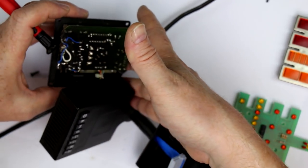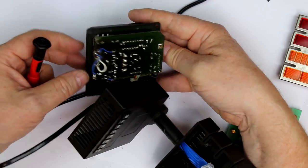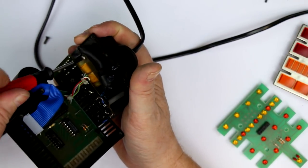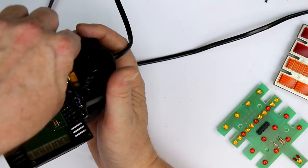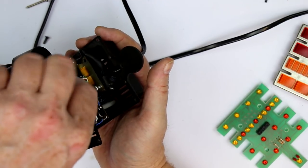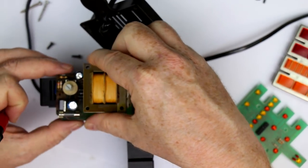And here you can see already how much this has turned black, that the layout of the power supply was simply not sufficient. Let's see if we can get this out. So it looks like these 2 screws here are holding the transformer. And if we turn them loose, then yeah, now we're having it. And it's still very warm, not to say hot.